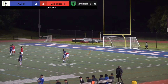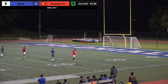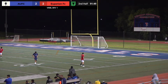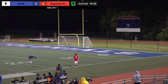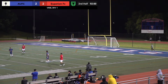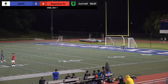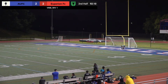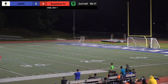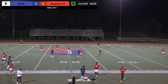That should wrap up things here at TJ High School. Time trickling down into that 92nd minute. It looks like we will be ending in a 2-2 draw here. But this will be the last kick of the game for Esperion. About 20 seconds left, about 10 seconds ago though. Referee's just gonna see where this is gonna drop and see if he'll call it or not. Jenner. Won by Alexandria, and that will be our final whistle.